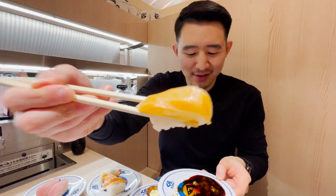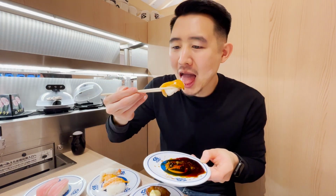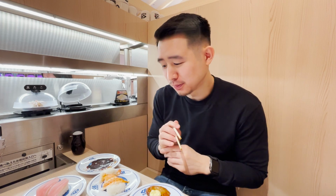I'm gonna go with salmon. I really like salmon, it's one of my favorites. Okay, so salmon. Yeah, Kura Sushi makes pretty good sushi on a budget. It's budget friendly, but that quality is actually really good.